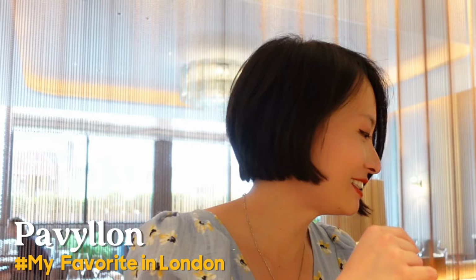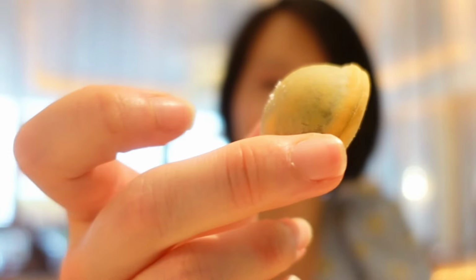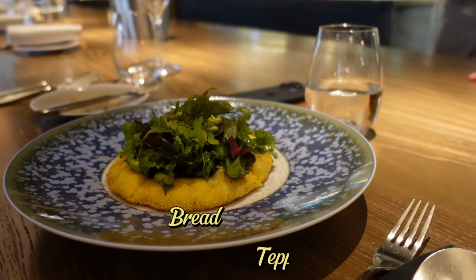Back to my favorite restaurant again. It's the Pavyllon. And then this is the mousse that they give. This one is filled with spinach. This one is like a top. And then they have changed to the summer menu. Today I'm gonna get a surprise menu.